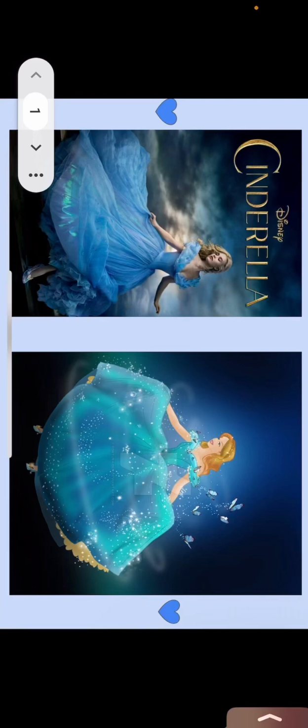The live-action Cinderella movie, directed by Kenneth Branagh, was released in 2015. This film is a magical retelling of the classical fairy tale, where a kind-hearted girl named Ella, who is filled with kindness and courage, faces many obstacles in her life, and just by the power of magic, she ends up living happily ever after.